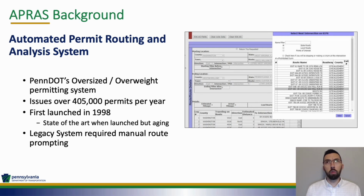One of the key drawbacks to the legacy system was that when specifying a route, users needed to use a series of text-based prompts to show all of the roads they were going, rather than what many of us in today's day and age expect, being able to use a map, something akin to Google Maps or the like.